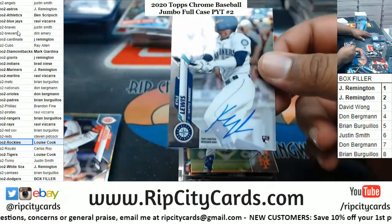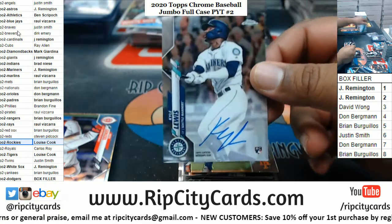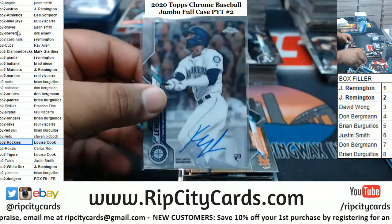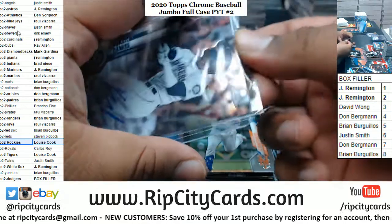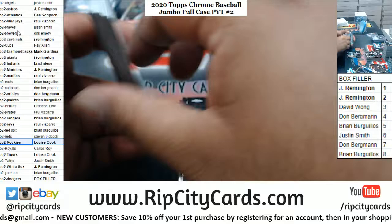Nice. That's the second Kyle Lewis autograph? Or maybe the first. Either way, man, Mariners doing pretty good. I know I hit the short print Kyle Lewis. I think that pays for the spot and then some.